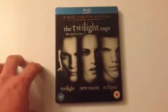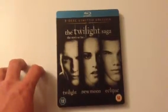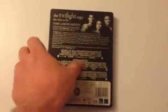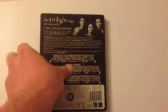Forgive me, this is the Twilight Saga, the trilogy edition. I only watched the first two. Me and my missus didn't really like them much, a bit slow. There you go, Twilight.